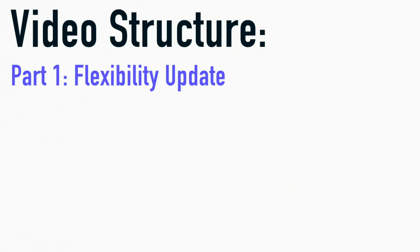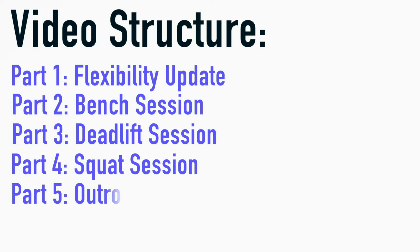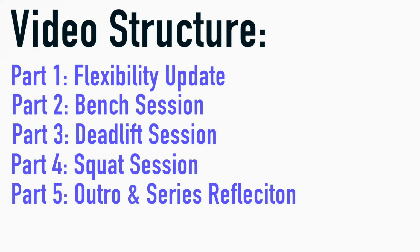So with all that being said, we're going to go through the sessions now, the clips. The first one is going to be the flexibility update. Then we'll go through the bench, then deadlift, then squat, and finish it off by discussing where we went right and where we went wrong in the series, in terms of our training methodology, our diet, and all that, and see our future plans. So I'm very excited to go through the video today and finish off the series.